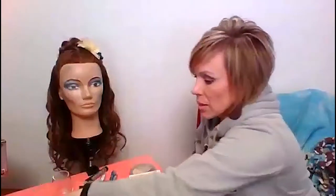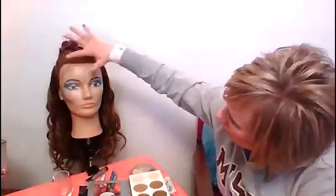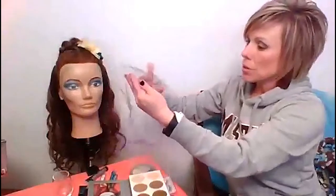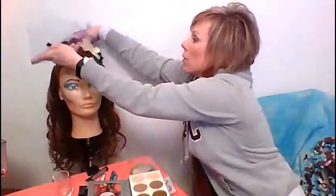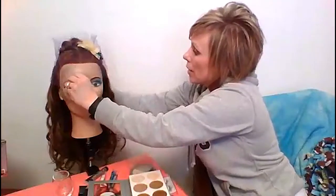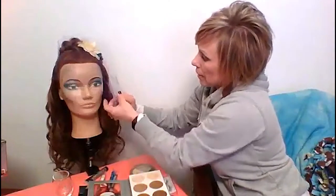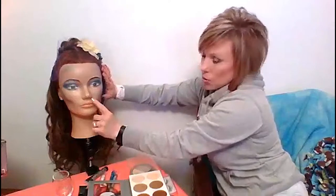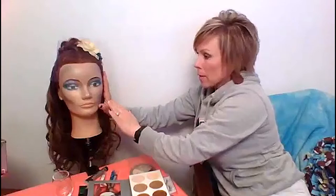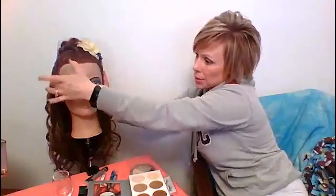Okay, we're ready for the next step. You can see that I contoured here, here, and here. So the next thing that you're going to need to do is place this over the head, and wherever you're going to start creating the scales, you want to make sure that this bag does not move. So as I start here, I'm going to hang on to it here, here, and here.